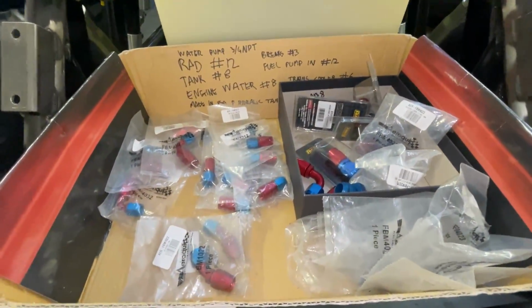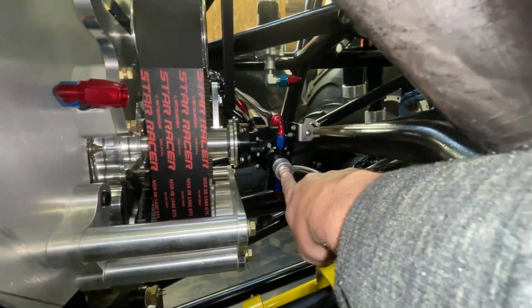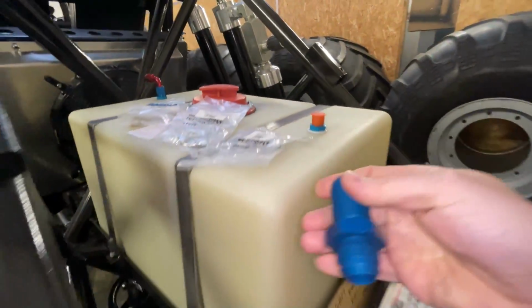So here's a catalogue where I've got all the fittings that I need. We've got a few fittings in here. If we have a look at the fuel pump, it's actually got quite a big fuel line, and the fuel lines on the tank are a lot smaller. So I've got to get one of these, and I've got to make a hole in the bottom of the tank somewhere, fit that in there. So we've got an AN12 size going all the way from the tank to the fuel pump.